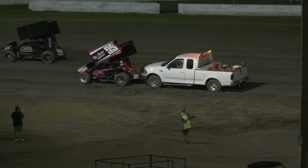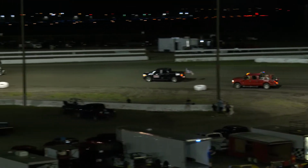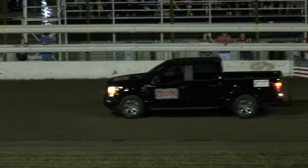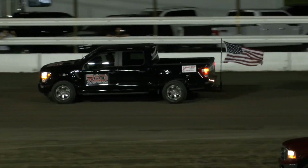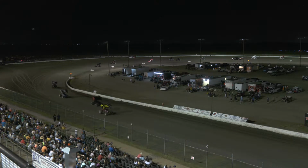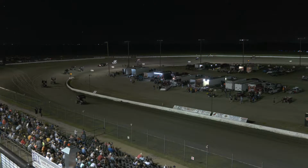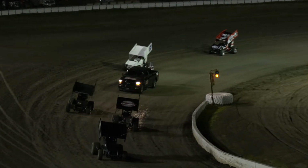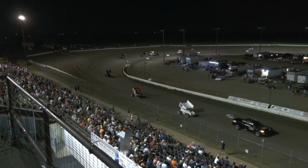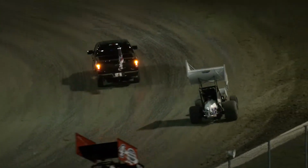Restarting the feature. The radrides.com pace truck sandwiched in between a bunch of sprint cars. See, you can't go past that pace truck. If you go past that pace truck, you get penalized. So there's the radrides.com pace truck, the 10G Marcus Thomas.